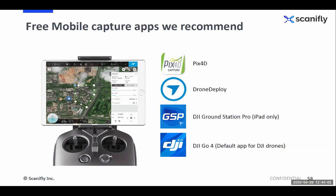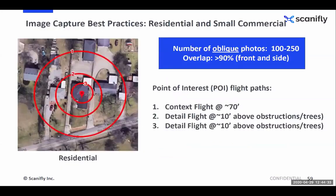There's also the default app that comes with DJI drones, where there are intelligent flight modes, a semi-autonomous flight where you control where the drone goes, but you can set a point of interest path so it automatically circles the point of interest and takes pictures automatically. But there are a ton of apps out there. It's up to you which one you want to use. These are just a few that we recommend, and they're the most popular.